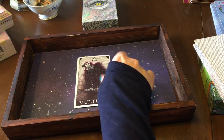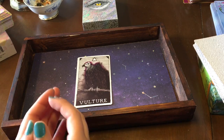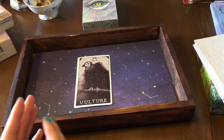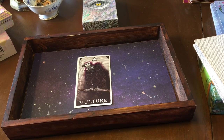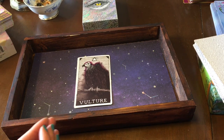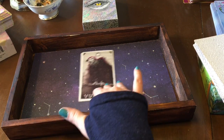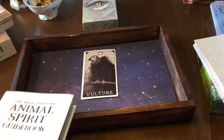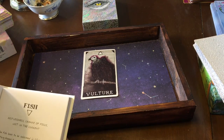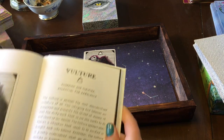It's also, to me, when I see vulture, about that sense that all of these things that happen that might feel negative sometimes happen for a reason. There's a purpose to it. It doesn't always feel that way, but sometimes it can lead us to something later on that we're very grateful to have. I know that doesn't fit into every situation, but more often than not, if we're going through a difficult time, it can lead us to something quite wonderful. So let's go to the vulture page and see if there's anything the book says. Oh, there, perfect.